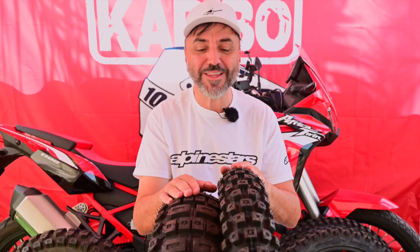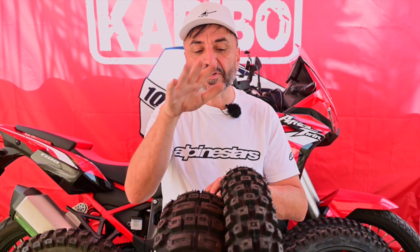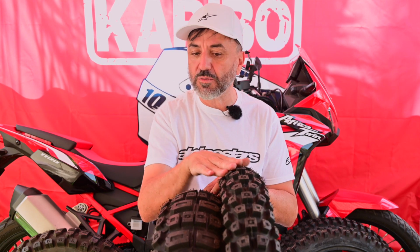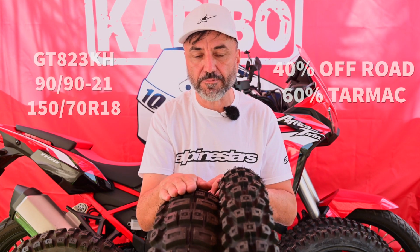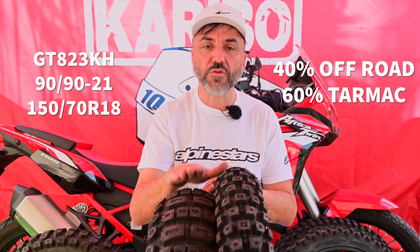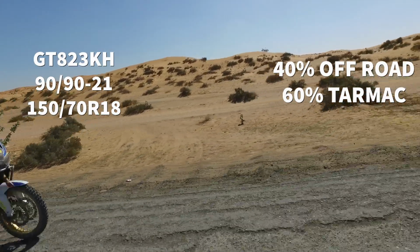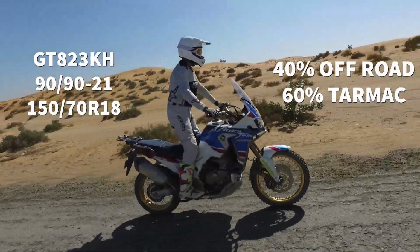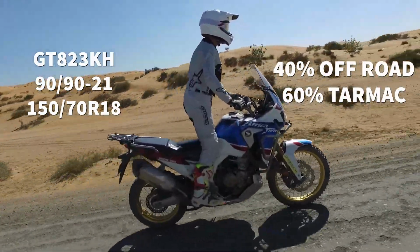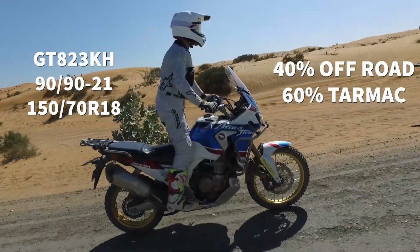And now we will see which tires are better to use if we want to bring our motorcycle on dirt. Let's talk about the pair, or the marriage, of front and rear. Here we have the 823KH front and rear, 90/90-21 and 150/70-R18. As we said, this is a perfect choice if you are a user that loves to ride on asphalt and sometimes rides some dirt road for fun.